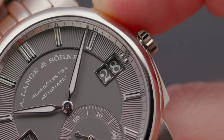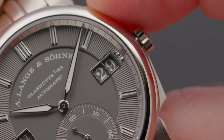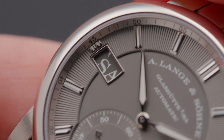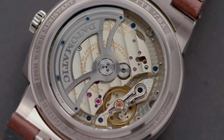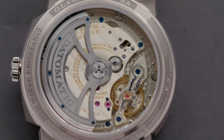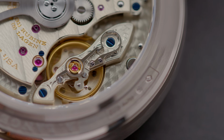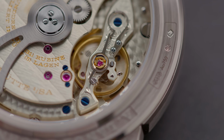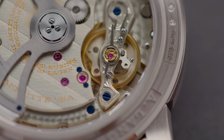The pusher action, incredibly crisp, as sharp to the touch as the action of a fine column wheel chronograph, such as, for example, a Datograph. The movement is not just beautiful, it's functional. Automatic winding with a 50-hour power reserve. It includes the first 8 beat per second rate ever featured on a Lange watch, to better resist time deviation due to shocks and concussions.